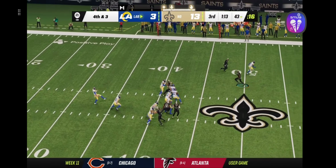Throwing there, but this pass is going to wind up incomplete. So back-to-back incompletions, and that has him staring at a 3rd and 10. Andy Dalton. Open man is Michael Thomas. And he is going to have a Saints first down as they're able to get the third down conversion.